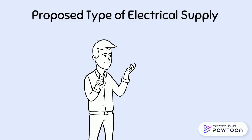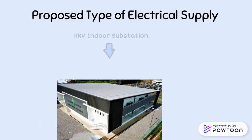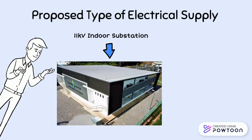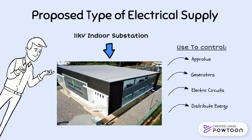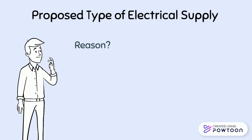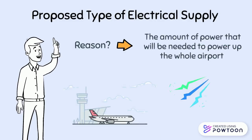As for the type of electrical supply which we have proposed for our case study, we have proposed a new 11 kilowatt indoor substation. A substation is an electrical system with high voltage capacity and it can be used to control the apparatus, generators, electric circuit, and also to distribute energy. The reason we chose to propose the 11 kilowatt substation is because of the amount of power that will be needed to power up the whole airport.